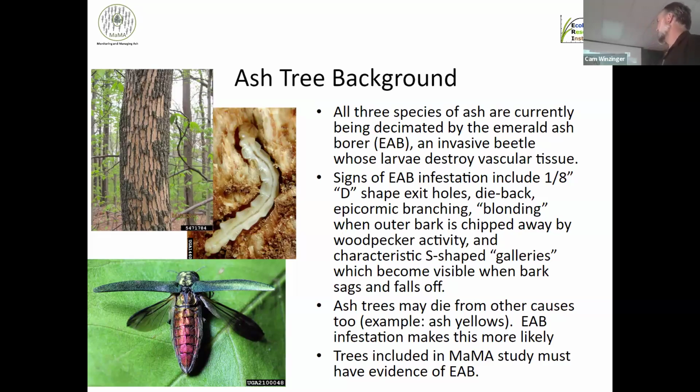I have a picture of one of the larvae here. That's what's really doing the damage. So what they do is they infest ash trees, usually starting at the top, but eventually work their way all the way through. And they destroy the tree's vascular tissue, kind of in the same way that a rabbit or a squirrel might destroy a tree that you were hoping to grow in your yard. They go all the way around the inside of the tree and girdle it, so it cannot transport any moisture or nutrients. Signs of infestation usually start with the presence of D-shaped exit holes.